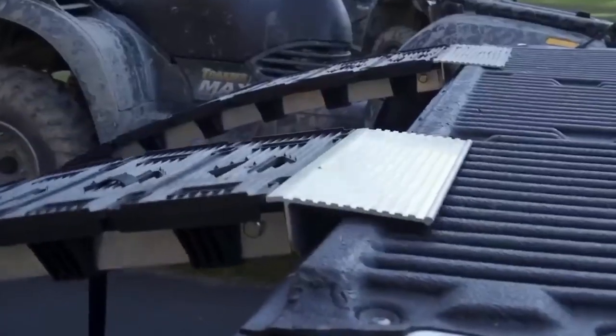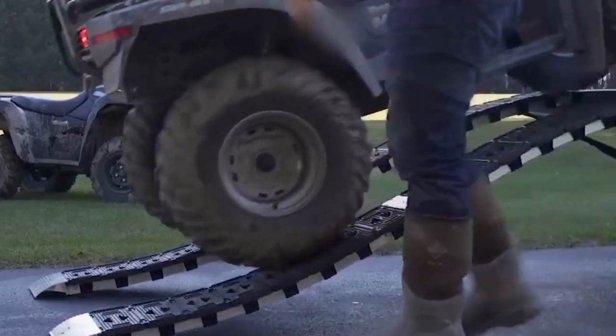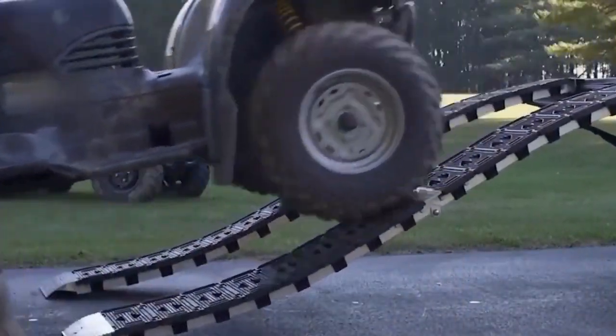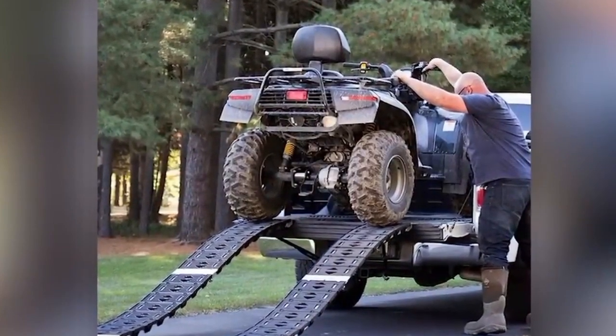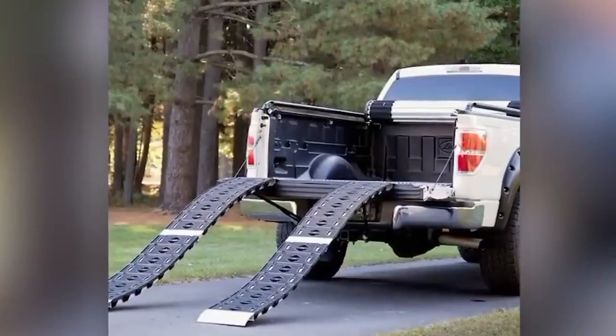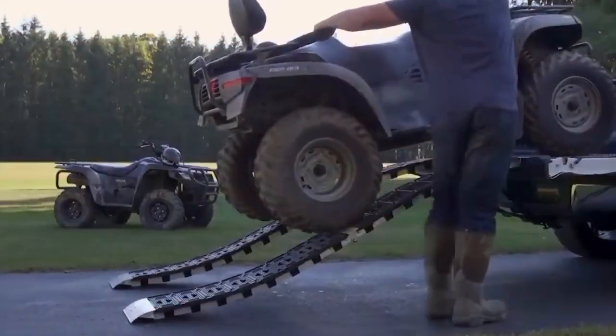The ramp supports up to 750 pounds and folds up compactly. It weighs a modest 31 pounds, so it's easy to install even without assistance. Plus, the set includes an adjustable safety strap for a total price of $190. Just realized I've been using mine backwards. Great ramps though, either way, writes a customer.